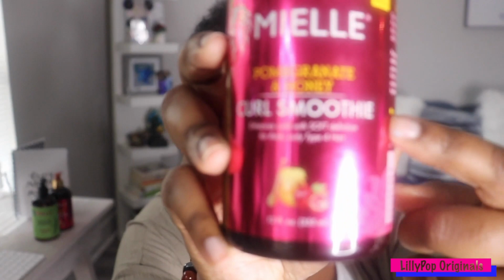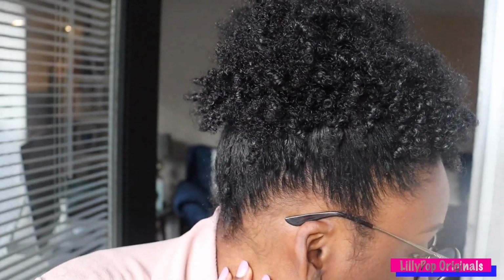So let's pop off. The first product that I ever used from Mielle was their curl smoothie, and it stood out to me because I have like 4B curls. I consider them 4B, I'm not even sure at this point, but I had never really used a product to work on defining my curls. That's never really been my MO. I've always just focused on moisturizing. So I was like, okay, let me figure out what's going to make my curls look good and popping.